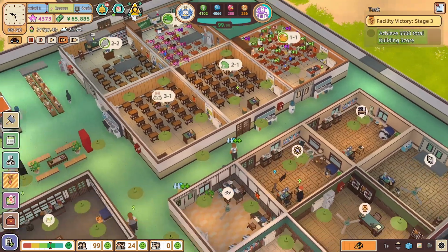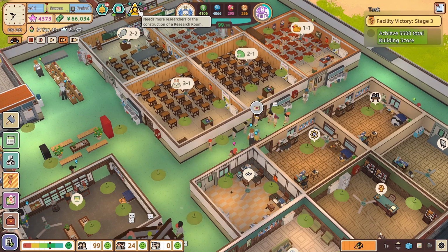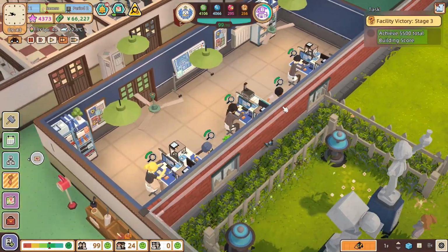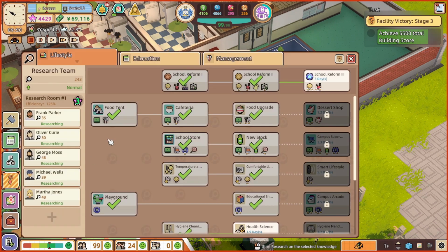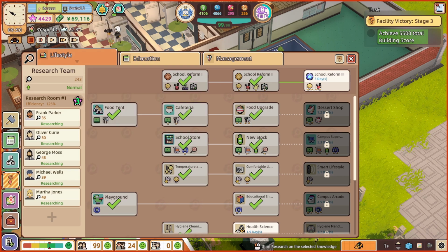So that's looking good. Oh, hang on. We are struggling with research. Why is that? Have we not got enough people? Do we need to train you guys up a little bit? What can we do about that? Hang on a second. Is that a particularly tricky thing for us to research? Current research proficiency, 243. Suggested research value, 180. Okay, that's a little bit unexpected. Why is that? Oh, it's gone.